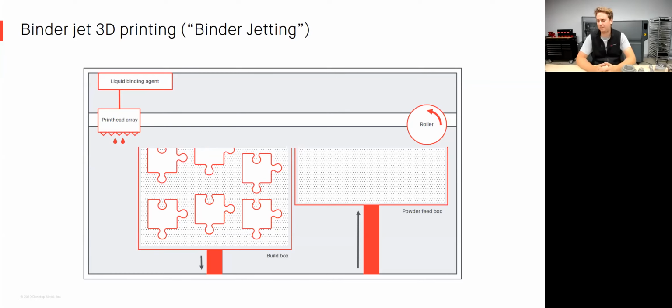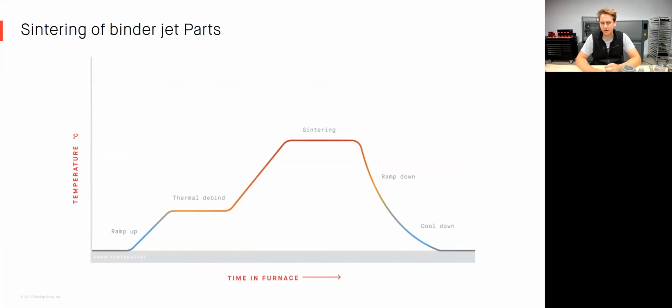Since we're printing in this binder jetting method, this print head bar is going to be the entire width of the build box, allowing us to print entire layers in just a few seconds. This allows us to print very, very quickly. After printing is complete, we take our parts out of the printer, we depowder them, we place them into the furnace, and we're gonna have a similar sintering process to the studio system, but we don't have a solvent debind here. We can do all of our debinding in the furnace. We're first gonna do a thermal debind where we boil out that last bit of binder, or all of the binder out of the part, I should say.